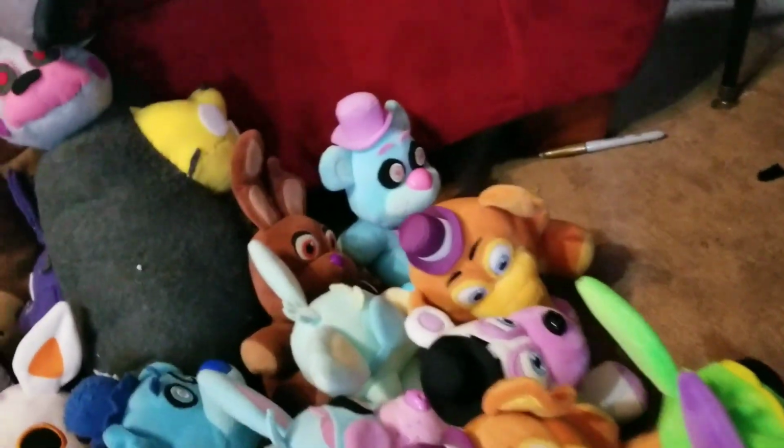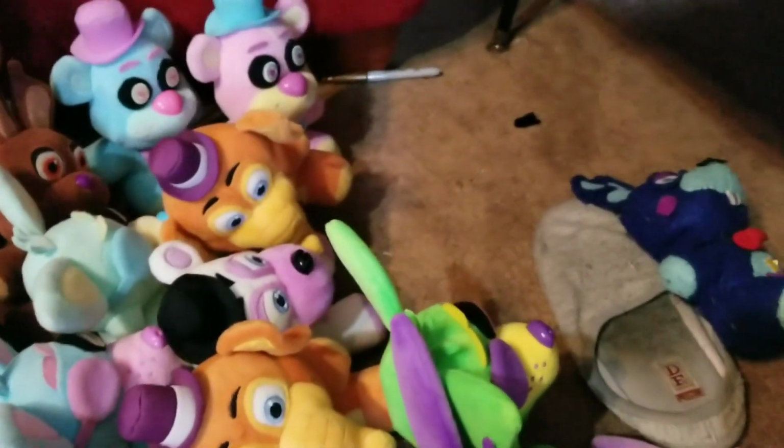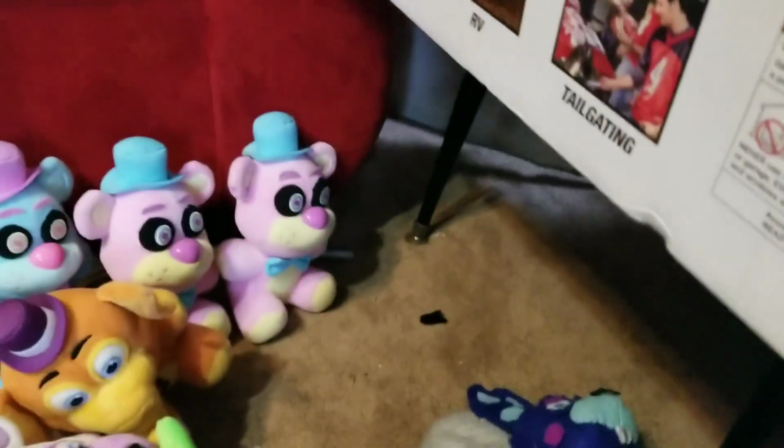Blue Freddy, a pink Freddy, and a Nuffle pink Freddy. Sorry about that. And green Foxy, a purple Foxy, a blue Foxy, and another blue Foxy. Green cupcake, and another green cupcake. And all those.